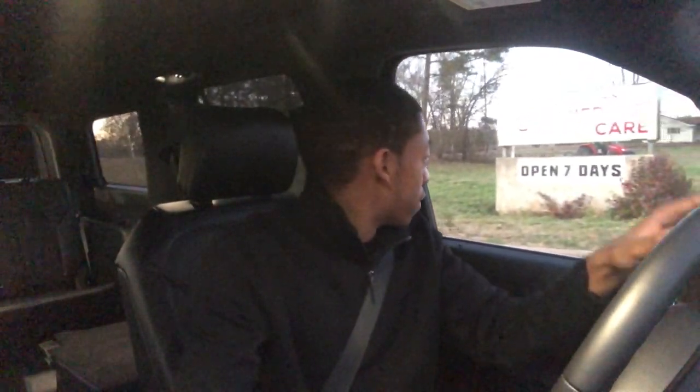But yes, this thing doesn't have any blind spots. I can see everything that I need to see. I can turn this camera on while I'm, well, no, you can't. You can't turn it on while you're driving. If you're sitting still or you're going at low speed, you can turn that camera on.